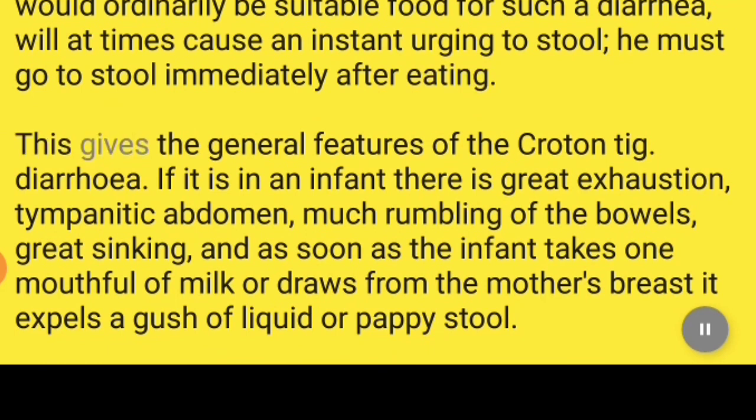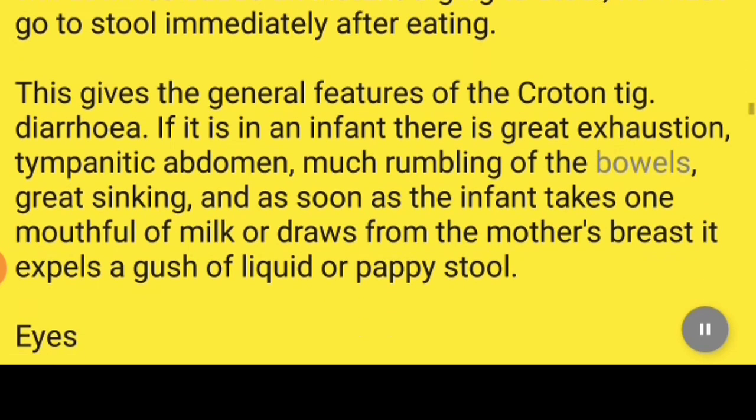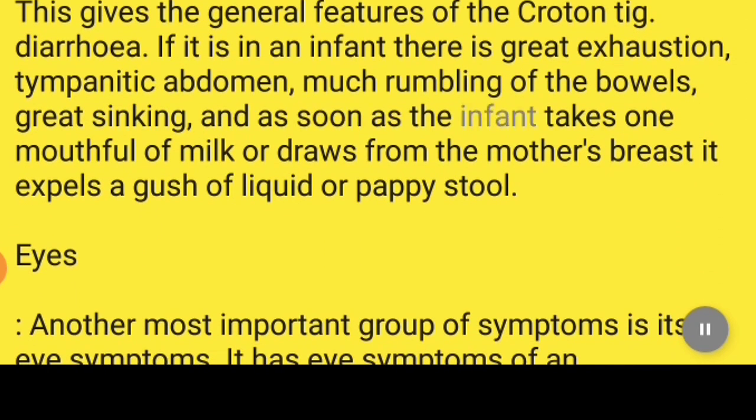This gives the general features of the Croton Tig. diarrhea. If it is in an infant there is great exhaustion, tympanitic abdomen, much rumbling of the bowels, great sinking, and as soon as the infant takes one mouthful of milk or draws from the mother's breast it expels a gush of liquid or pappy stool.